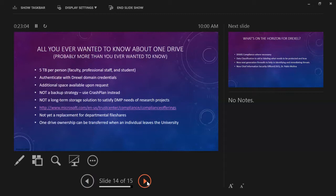So one of the questions is, when do you use OneDrive? When do you use department file shares? With OneDrive, you're completely responsible for the security, essentially, because it's up to you whether you're sharing information and how you're sharing the information. You can share it via an anonymous link. That's something that we've recently re-enabled because of requests from researchers. But that means that anybody who has that link can get to that file. So you're dependent upon the person you're sending the link to keep it secure.